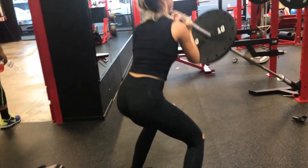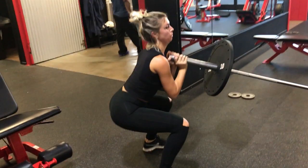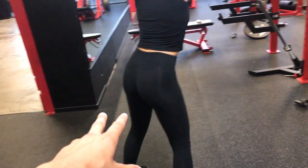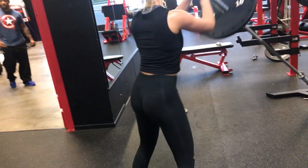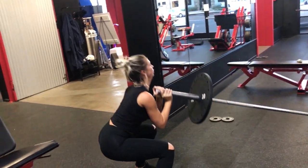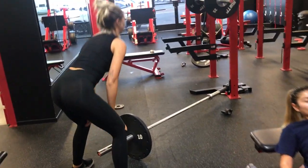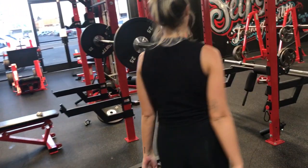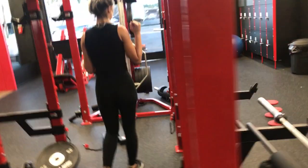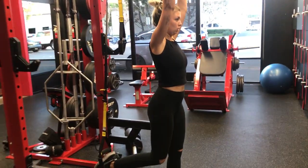Come on, get to 12, get to 12. Yes, yes. See guys, those glutes from sitting on the couch. Got the booty pump right now. All right, and then right after that, make sure you do the shoulder press though. Okay. Let's start here, right? Yeah. Perfect.